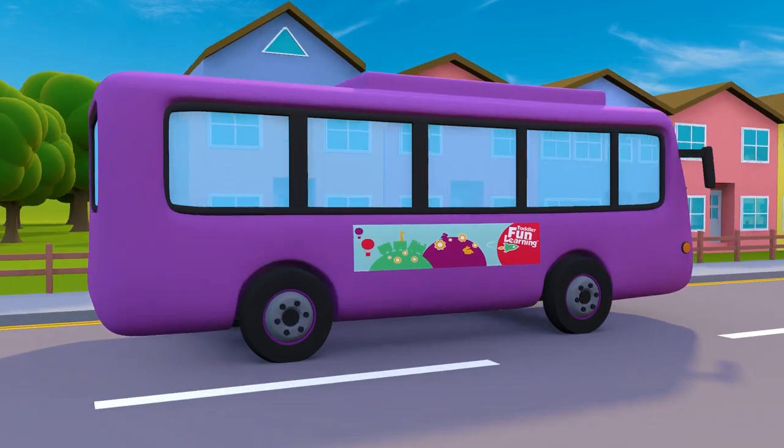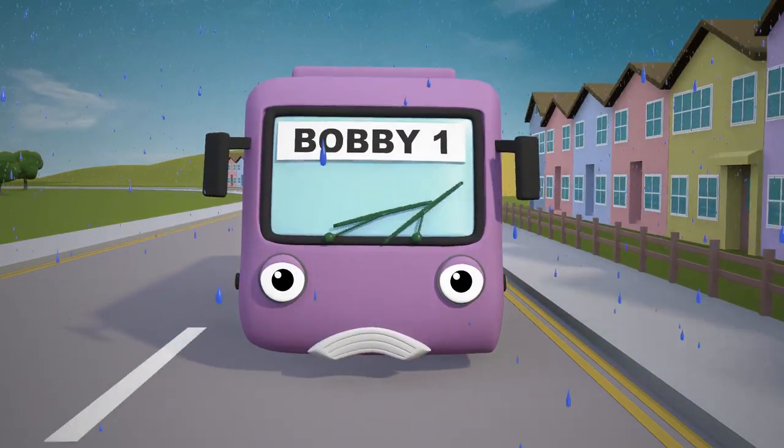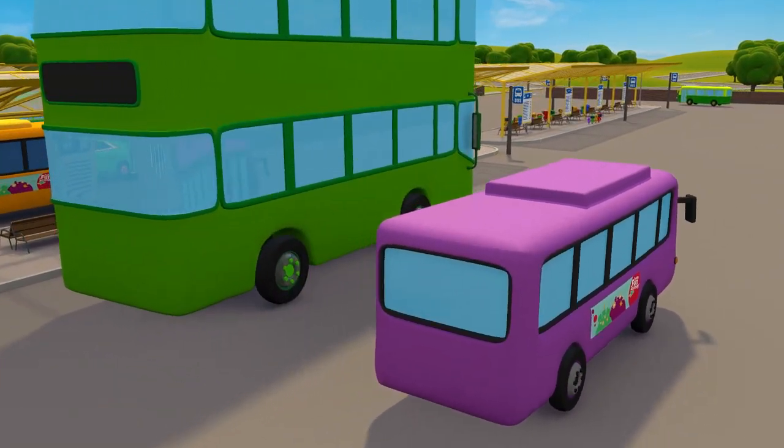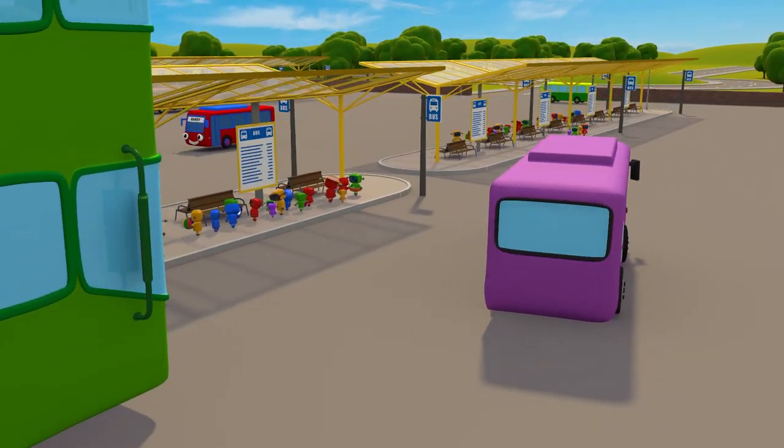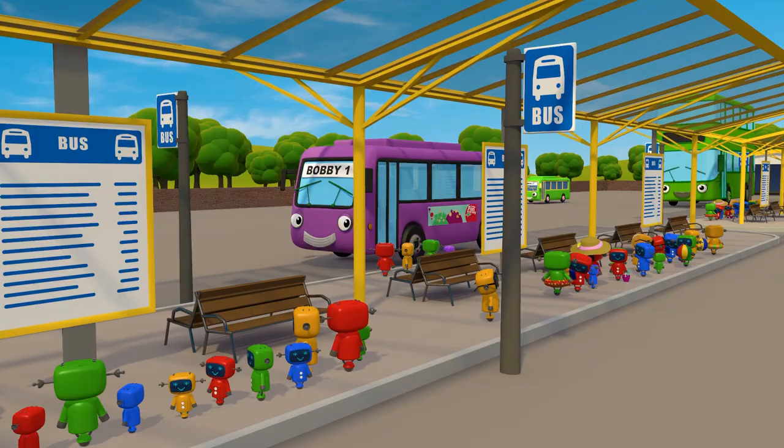Drive the bus, drive the bus, drive the bus in the sun and the rain. Drive the bus to the depot and back again. Drive the bus, Bobby Bus.